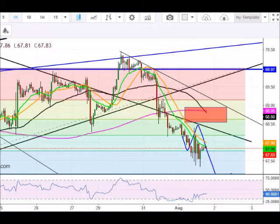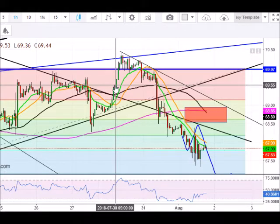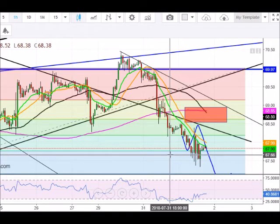Hello everyone, here is an update on crude hourly time frame. And from the weekend edition, I believe I was saying we were looking for that move to the downside, lower 66s, and then onwards towards 63. That part has not changed.